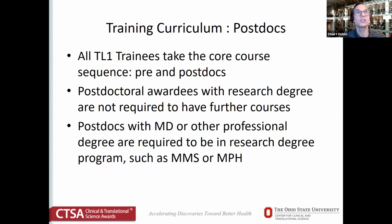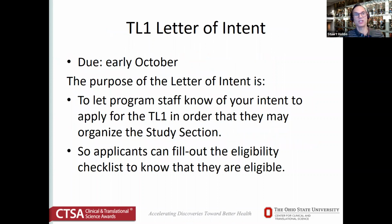So the next section takes us to the actual application process. I just wanted to pause here again and see if there are any questions about any of the material that I've covered so far. All right. Well, let's talk then about the application process.